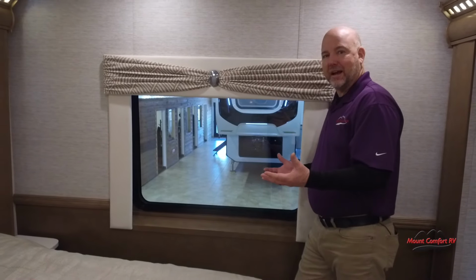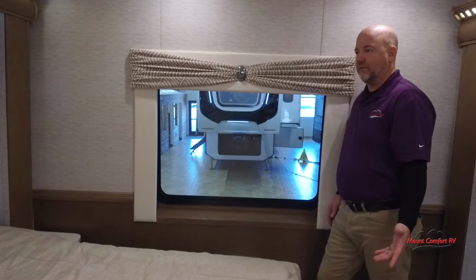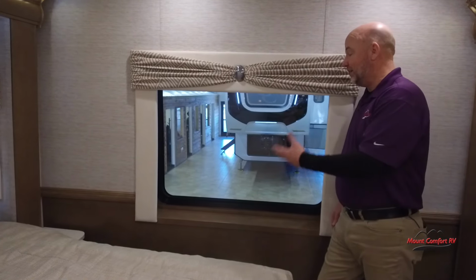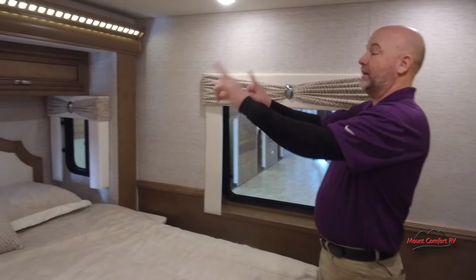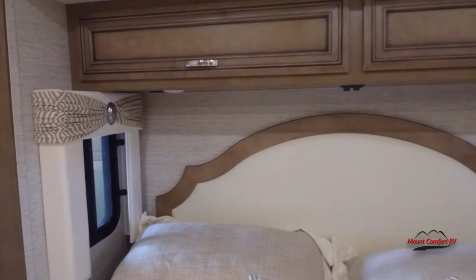Today, that's just not a common thing. I love the back window. Number one, it just lightens up the bedroom tremendously. It's hard to see on the showroom floor, but on a sunny day, you'd see a lot more natural light coming in here. Oh, and I almost missed, on either side of the bed, you do have little windows that do open.